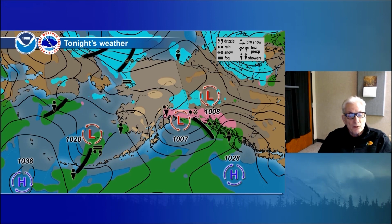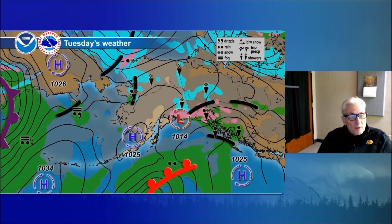Otherwise, most of interior Alaska pretty dry. Lingering snow showers or rain and snow showers from the Matanuska Valley eastward and the North Gulf Coast area. Some rain over the northern Panhandle and showers to the south. And then for Tuesday, not bad over the interior. There's a winter weather advisory out Tuesday and Tuesday night for the western Arctic coast for west winds gusting to 50 miles per hour with snow. Otherwise, mostly dry over interior Alaska.